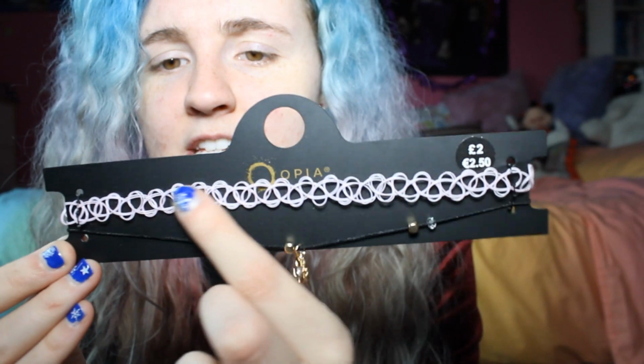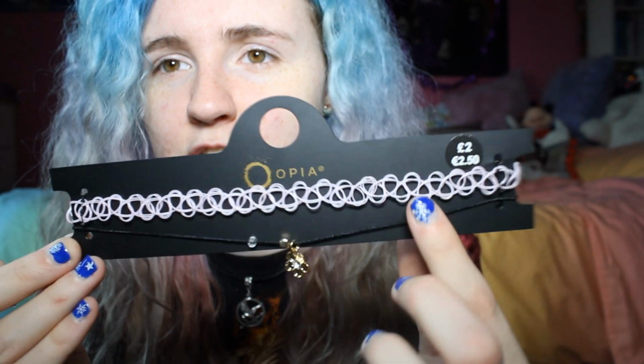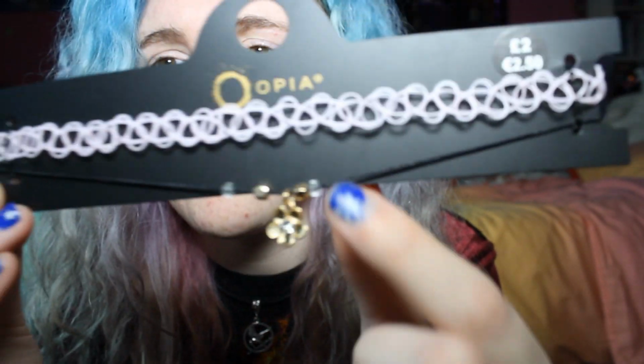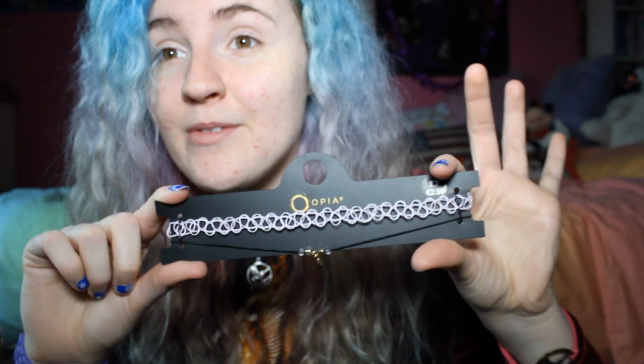But anyway, I knew that Primark, if they ever had them, they'd have them really cheap, and I thought surely they'd have them. But the time when I went, they never had any. Bloody typical. Now I've spent £7 on them, they have them in Primark. So not only do they have this cute one, they have this nice little pastel pink tattoo choker with this cute really thin black one with a little flower and some gems on it. That was £2 for that, so that's £1 each.